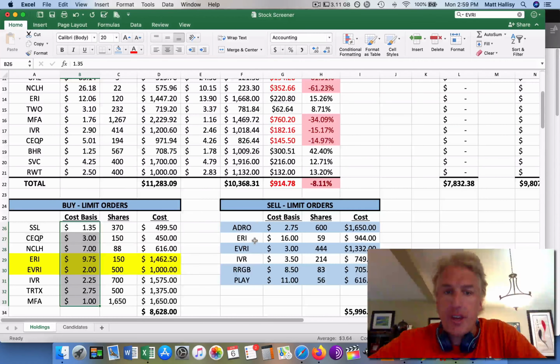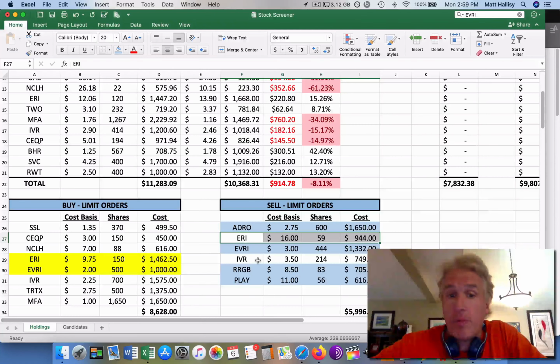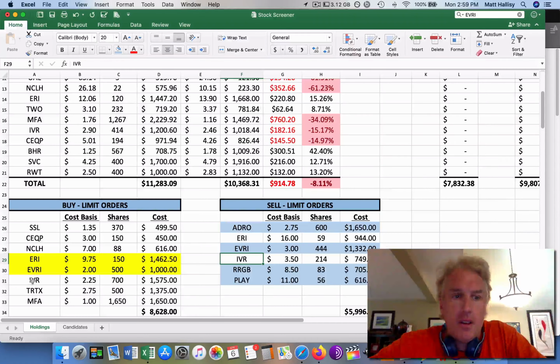And on the other side, if they go up, we have Eldorado Resorts. It's currently at $1,390. If it goes up to $1,600, we're going to take $1,000 out and play with it. And hopefully the price goes down and I can buy it even cheaper. And then Invesco, right now it's at 246. If it goes up, then we're going to sell and clear some money there, have some money to play with.